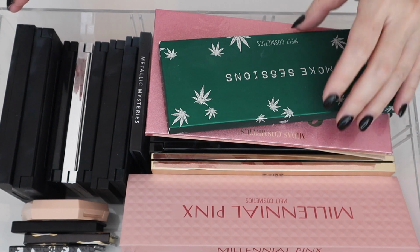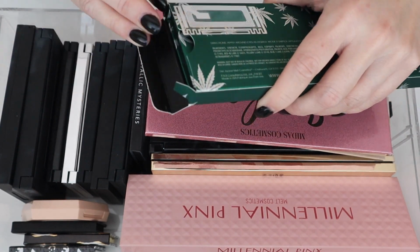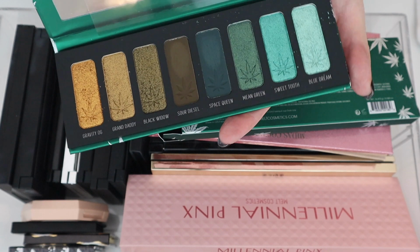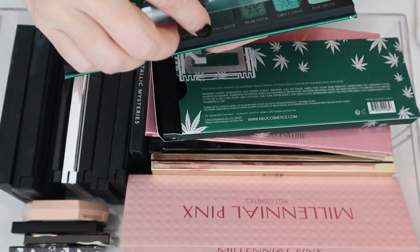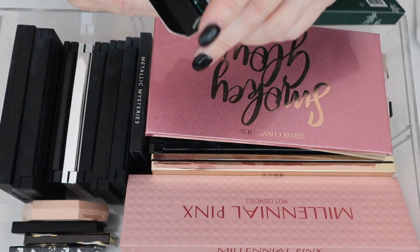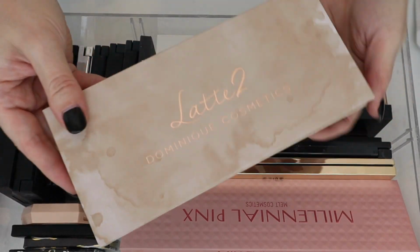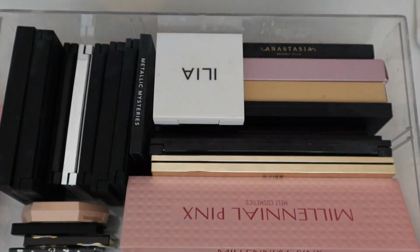Alrighty, here we go. So we have the Melt Cosmetics Smoke Sessions palette, which is still in the box because I have not used this at all yet. I'm really embarrassed to say. I swatched it a couple times, but I haven't actually used it. Love the colors in here, so definitely keeping this. I'm just a little embarrassed I haven't used it. The Midas Smoky Glow collab, definitely keeping this. Look how fun those colors are. The Dominique Cosmetics Latte 2 palette, I actually did not get along with this, so I'm going to declutter that.